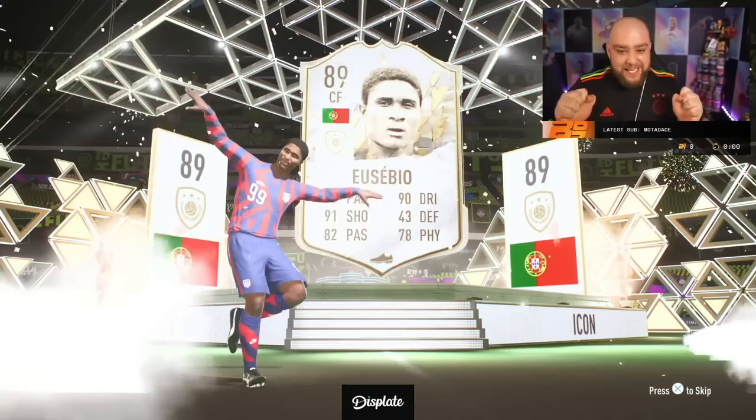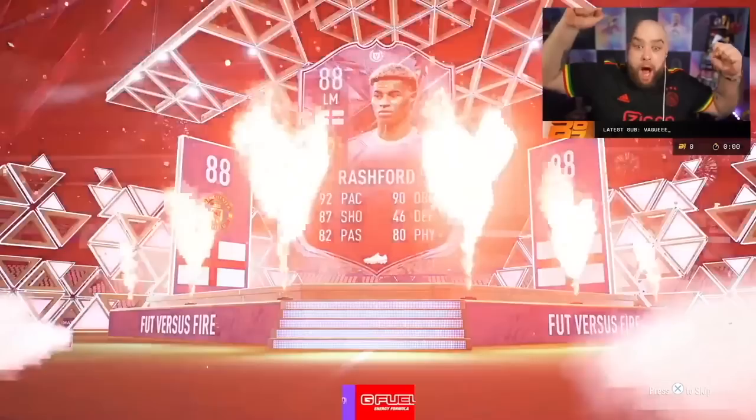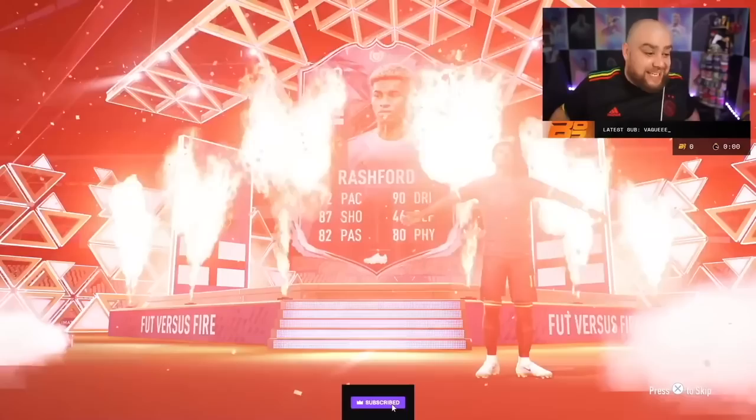Name your pace in 3 seconds. Ready? Okay. 3, 2, 1. 95. 84. Yes! Come on! Fire! Come on! I thought it was Joe Gomez, guys. We get the fire Rashford. Come on! Oh no, here we go.